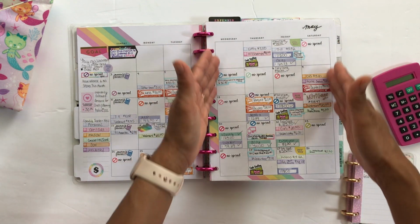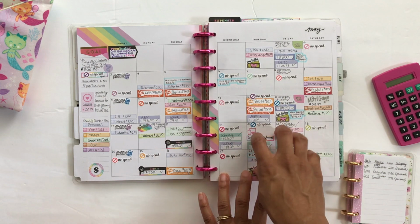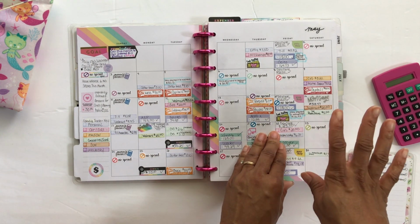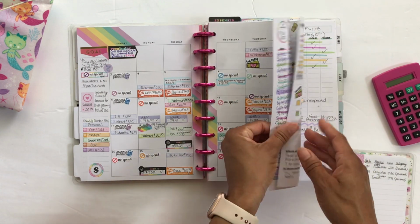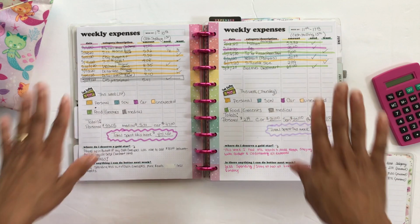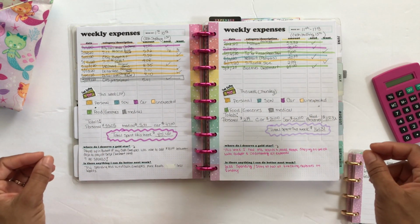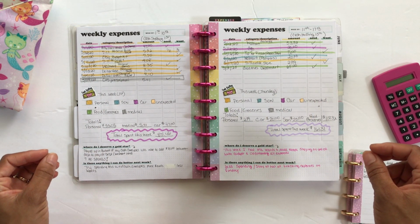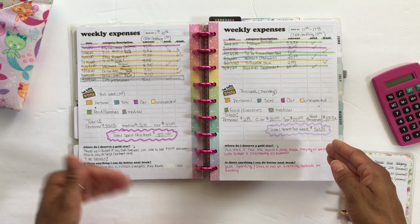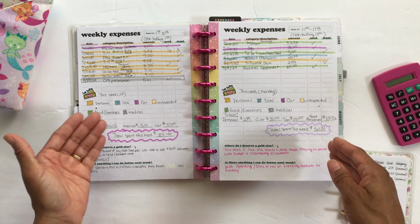You can make a sheet to do week 1, week 2, week 3, week 4. But in here, all I did was use the weekly expense sheets that already came with this, and I'll show you guys how I actually did that. So this is how I figured out how to close out my weekly expenses, and then I can go and see what I spent for week 1, what I spent for week 2, and I can also see the categories of what I spent.